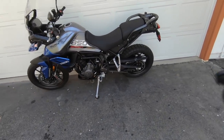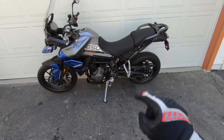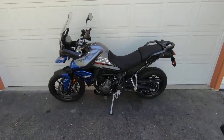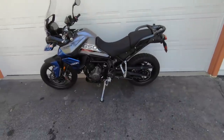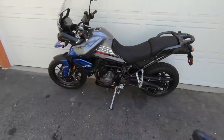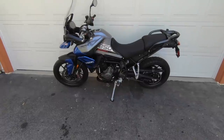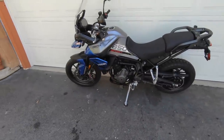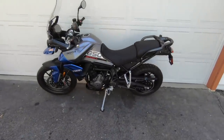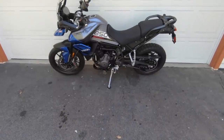Cast alloy wheels, non-adjustable suspension aside from manual preload adjustment on the shock, and a little bit more simple electronics allow this motorcycle to carry an MSRP of just under $12,000. That's $2,700 less than the base Tiger 900 motorcycle. It's a big savings, and it makes this motorcycle much more competitive in the mid-sized road ADV market.